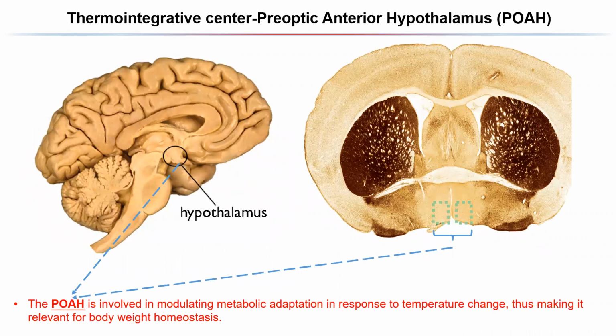Then let me briefly introduce the brain region we focus on in this study. In the central nervous system, the region that regulates the temperature, food intake, parenting, and thirst is the area called the preoptic anterior hypothalamus, which is also named the POAH. The POAH includes the medial and lateral parts of the preoptic nucleus and the anterior hypothalamus and the nearby region of the septum. POAH is responsible for the thermal regulation and receives the nervous stimulation.